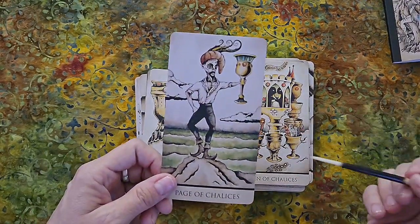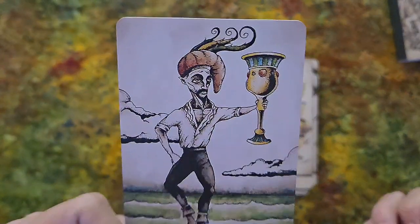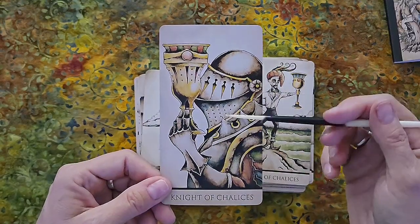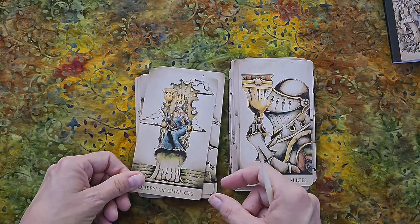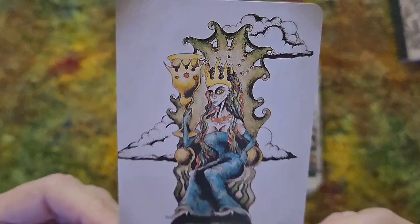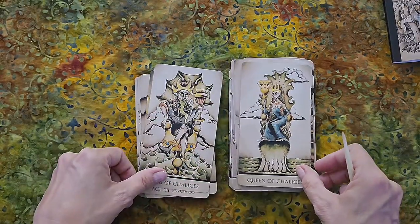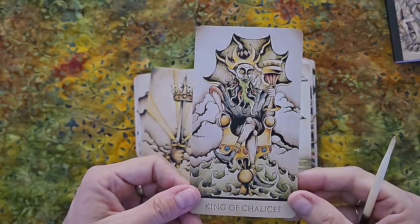Page of Chalices. Look at this guy. Mr. Romeo here. I'm not falling for it. Knight of Chalices. You can't even see his face. I don't know. Ooh, the Queen of Chalices. Look at her chalice. Oh, I love the growth down here that she has. Yep, she's been sitting there a while. And the King. Above it all.